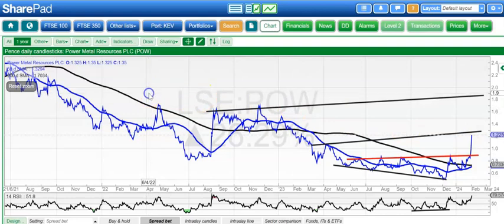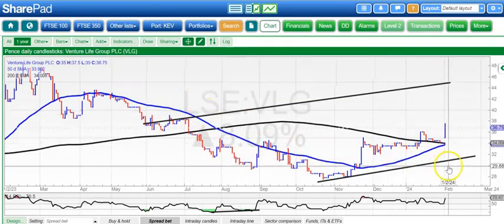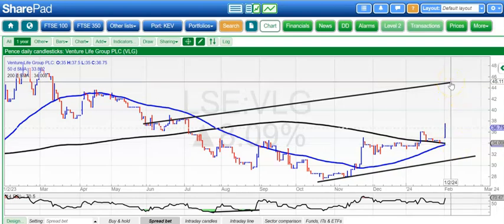Finishing off with a stock I haven't looked at for ages, and that is Venture Life. Here you can see that we've gapped through a falling 200-day moving average and gapped above a rising 50-day line. Above those two features at 34 pence, we're looking for 45 pence as soon as the end of this month to take the shares back to where they were at the beginning of last year.